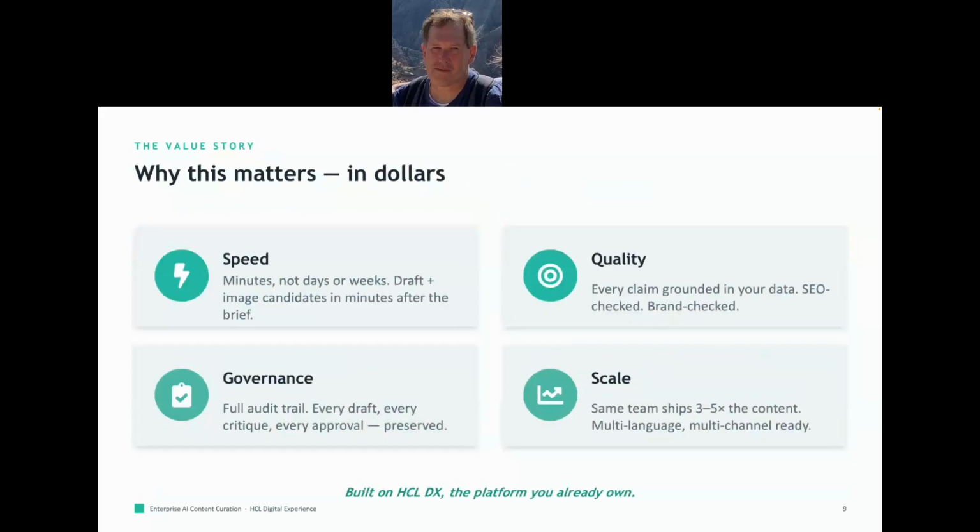So the value story, again, we want speed. If you look at creation of documents and things of that nature, it could take weeks for people to generate something that is publishable in an enterprise, right? We want quality. People take time to read things, right? Machines can read things and critique things based on guidance that you give it, right? So you can get a critique much faster that provides input into maybe your final decision. It may discover things that you didn't think about as well, right?